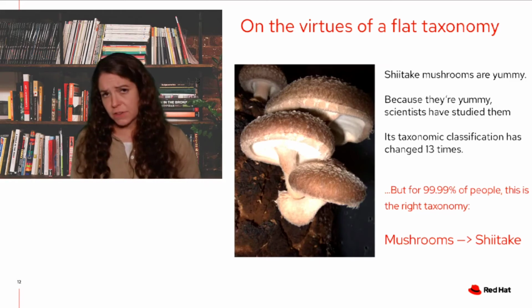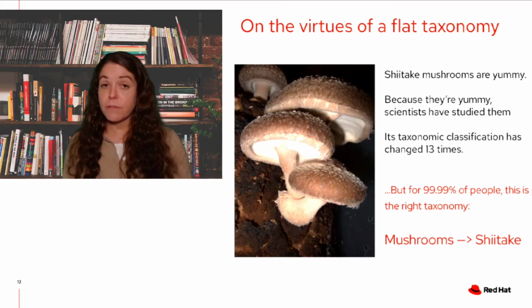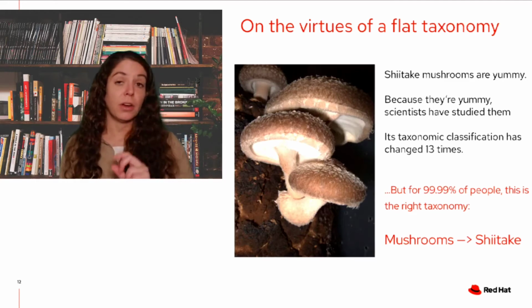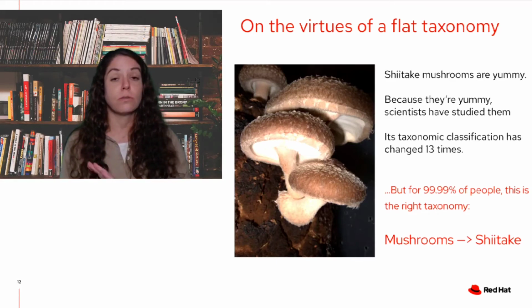On the subject of taxonomies, I think it's important also that, whatever system you're building, being able to modify that taxonomy is very important. So being able to change the parent categories, but most importantly, being able to change the labels on all the records within your system is critical.